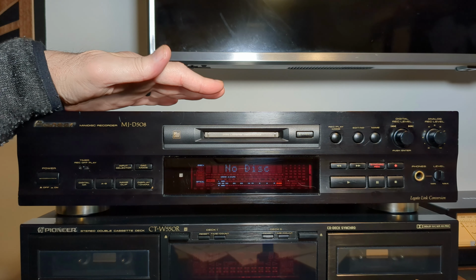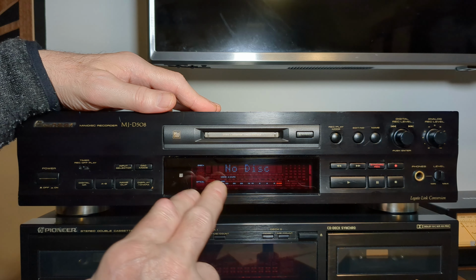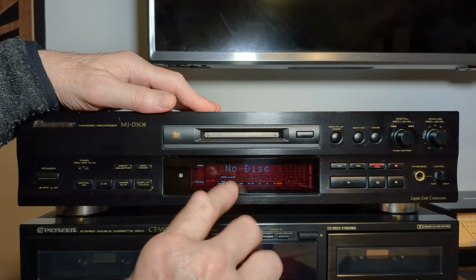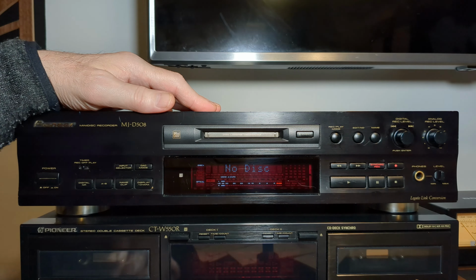Right, here it is. So I've got my light on at the moment, so the display might not look very bright. Actually, it's very vivid, very clear. I may turn the light down at some point so we can look at the display in more detail, but it is very clear, albeit a teeny bit small for my eyes anyway.